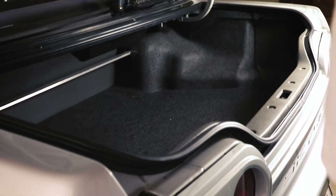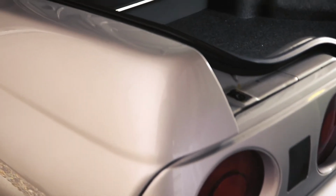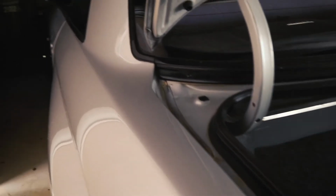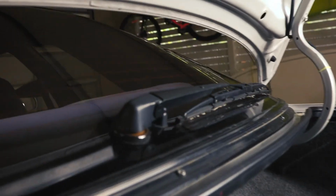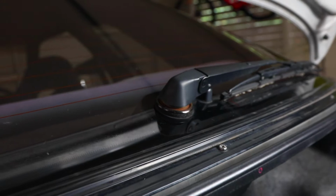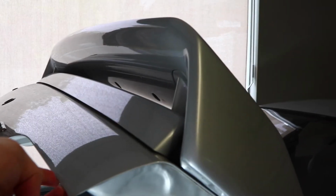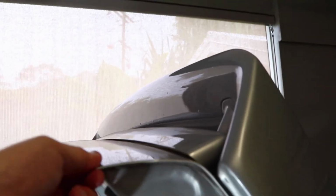Again, all the sills around here, definitely have a close look at them. Water can get trapped in there. Down the sides here too, you can see where it could potentially be trapped. Also, things like this under the rear wiper, water gets caught in there. So that's a really key place for rust. Another area for water to get trapped is in this spoiler. I've heard lots of people say that water gets stuck up in this spoiler. Never happened to this particular car, but water can get trapped in there.